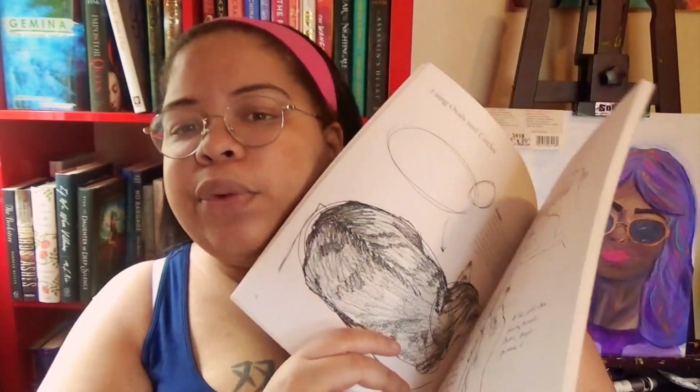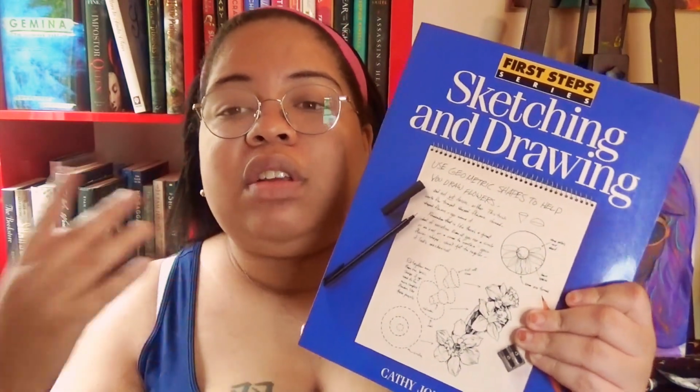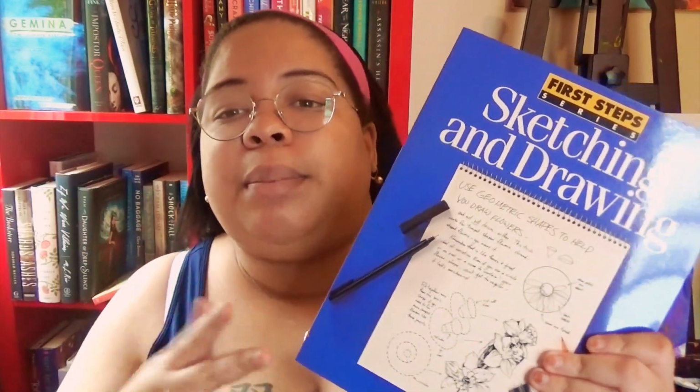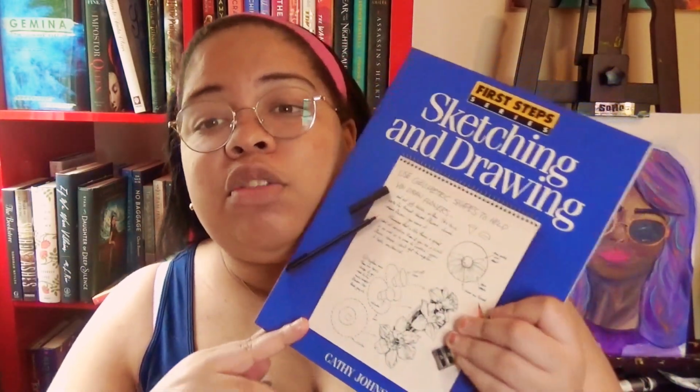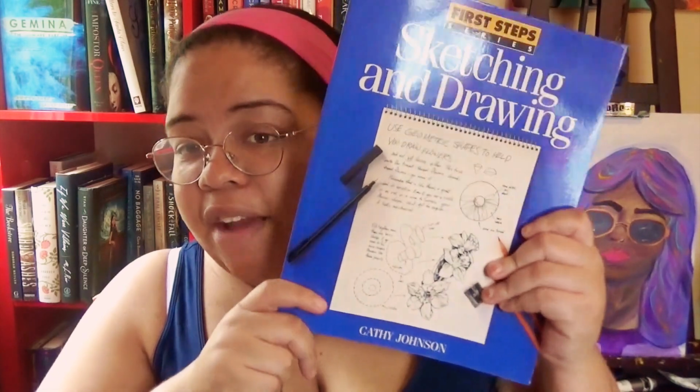And it's just a great read in general. I love books that are not just step by step, do this, do this, do this. I want you to explain it to me. I want you to give me the benefits, the pros, the cons, everything about what I'm learning. And that's the best way for me to learn. And for a self-taught artist, for a self-taught sketcher, this book I definitely recommend.